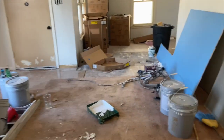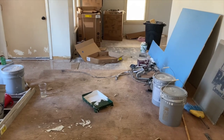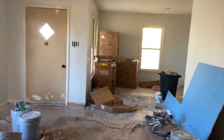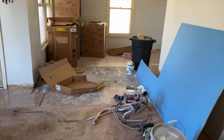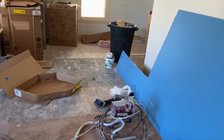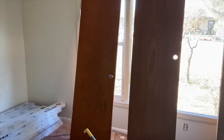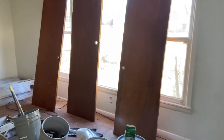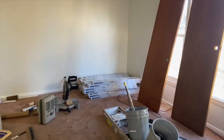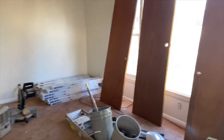And then I obviously need to clean up this mess. Look at this mess. Oh my goodness. My dad tried to paint the outside of the house yesterday, but our paint gun is broken or something. I don't know, but the gun's not working. So we have to buy a new gun, and that's not going to come in until next week. So we're not going to get the outside painted until next week, which sucks. But anyways, that's what's going on today.